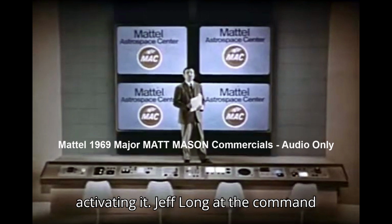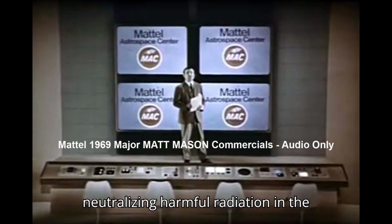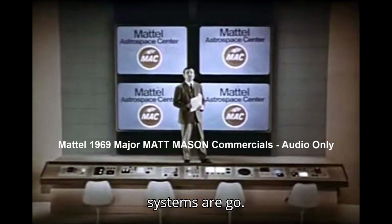Callisto is activating it. Jeff Long at the command post reports that Callisto's sensor is neutralizing harmful radiation in the area. Watch for further developments. At your local Mattel Astro Space Center, all systems are go. Progress report from Mattel Astro Space Center.